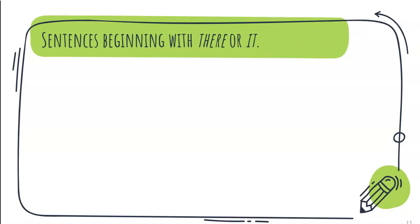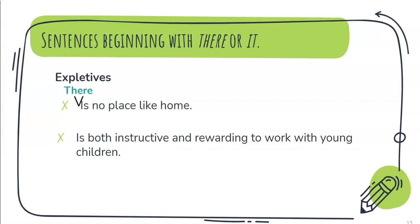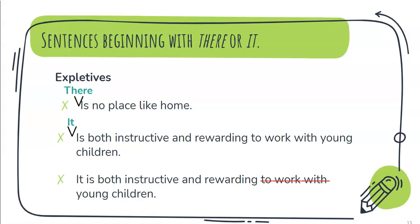But what about sentences that begin with there or it? Those are called expletives. No, not the four-letter kind. The kind that makes the meaning explicit or clear. They go in front of the verb, such as, there's no place like home, or it is both instructive and rewarding to work with young children. You can also rephrase a sentence to get rid of the expletive and streamline the sentence. So let's delete to work with young children, replace it with the phrase working with young children, and then add a period after rewarding. So we have working with young children is both instructive and rewarding.